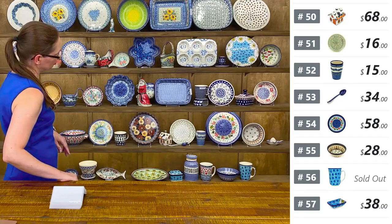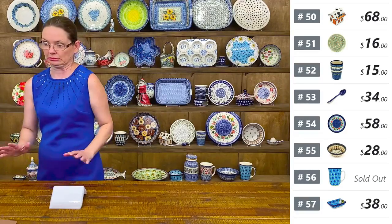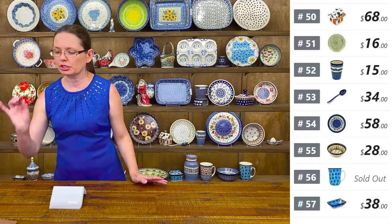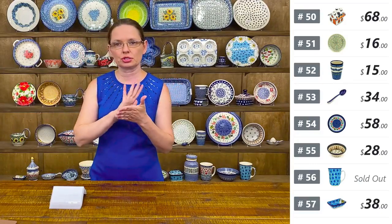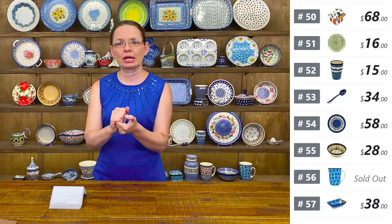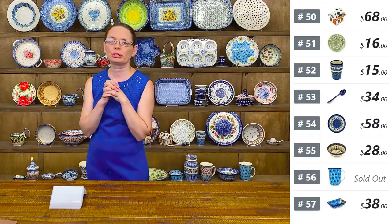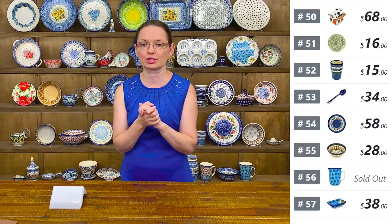Did I finish? Yes. Question, do you have bubble mark in the number 56? Bubble mark, not yet. I placed order for different shapes in this pattern, but we did not unpack any bubble marks yet. So fingers crossed. Hopefully soon we will have some bubble marks as well, and of course different shapes as well.